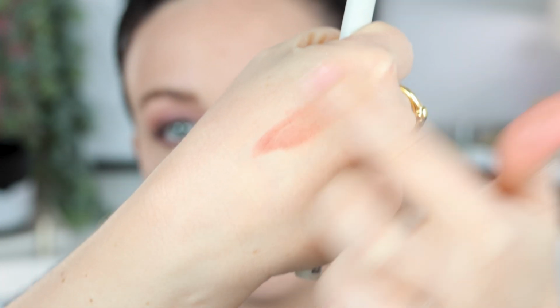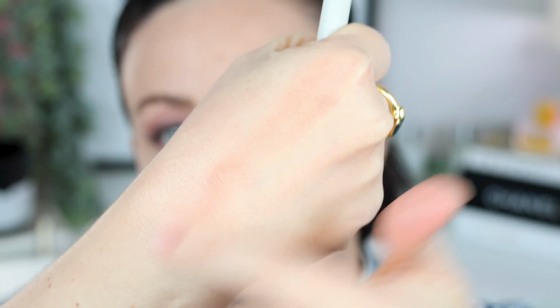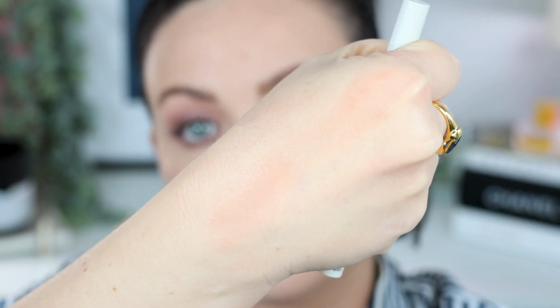Watch this. Oh, let me see if it's going to focus. I have nothing on my hand. See how quickly that just blended away to quite literally nothing? That's what happens when you put these on the lips, truly. They just blur away to nothing. You just need to constantly reapply them.